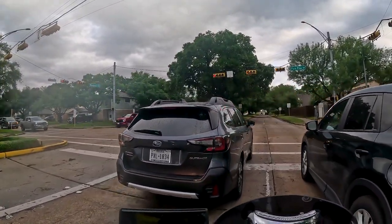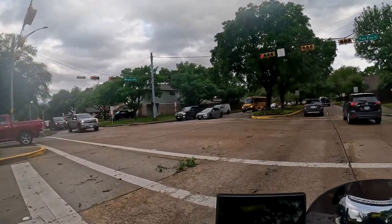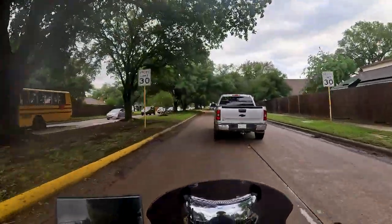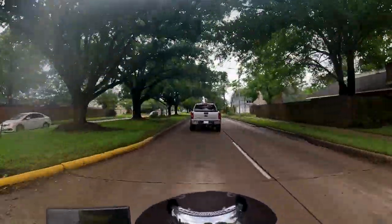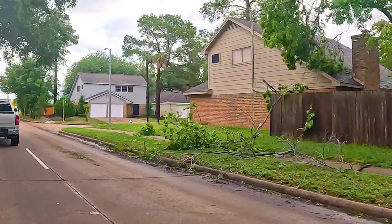Four-way stop, people. Come on. Two at a time. Opposing sides. Real simple. Yeah. Trees down everywhere, man.